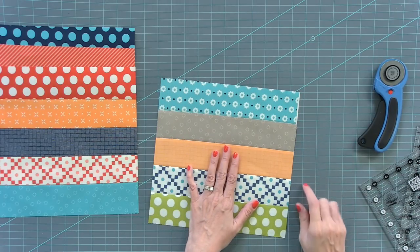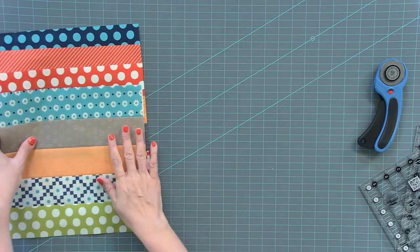Okay, this, see how I got a little bit of selvage? It'll be fine. Okay, so now what I want to do is look at the back.